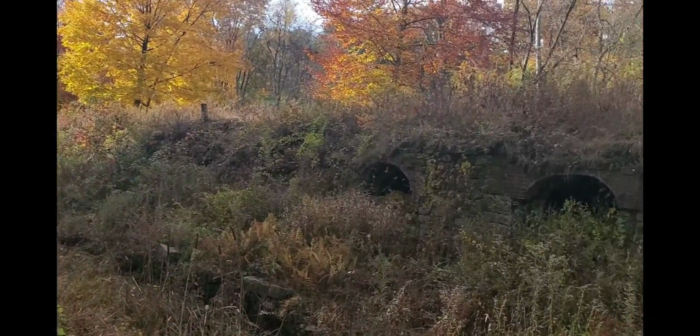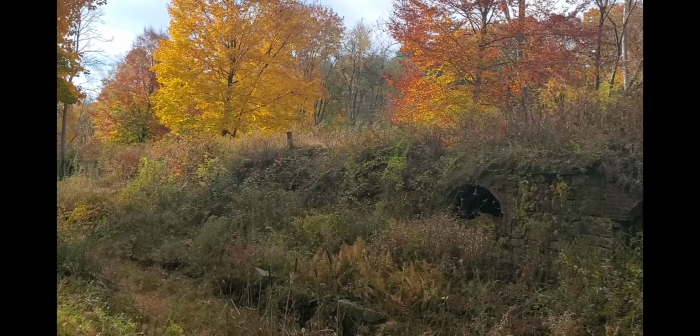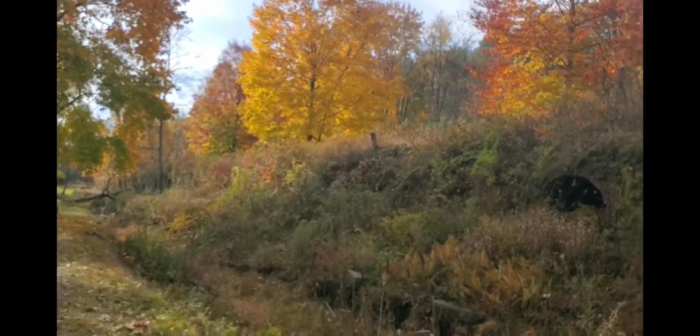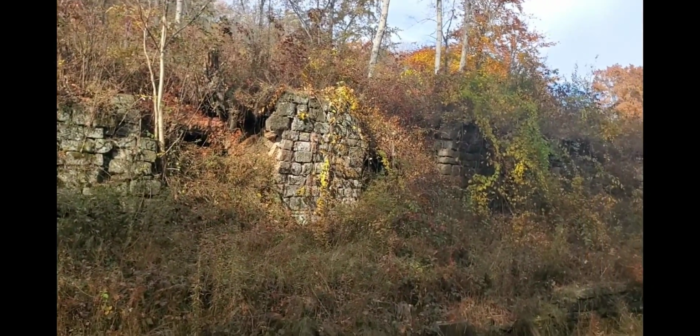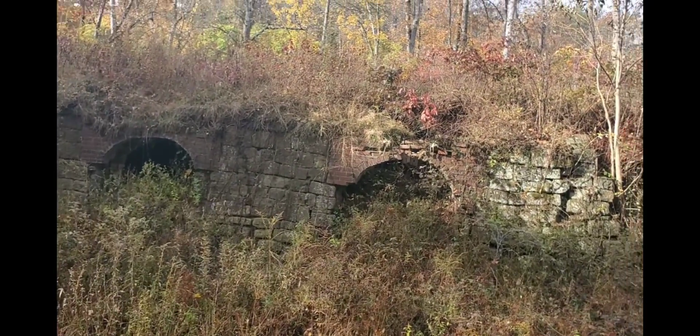Wow. And I think this is pretty much the end of it. That's all grown over. It does keep going down that way, and there's more down that way as well. We'll get to that in a little bit.